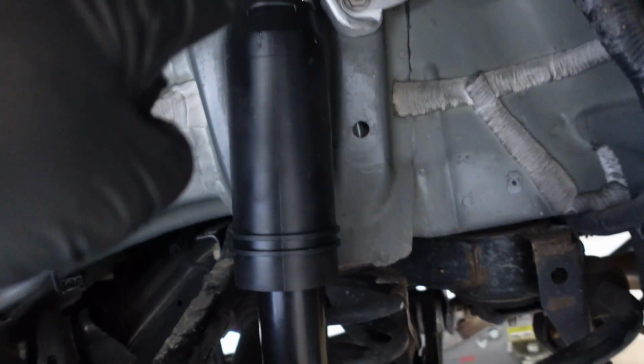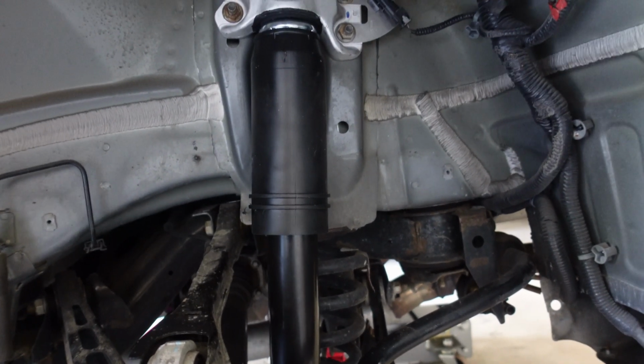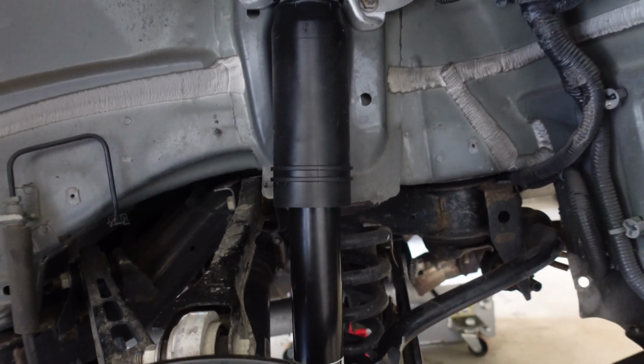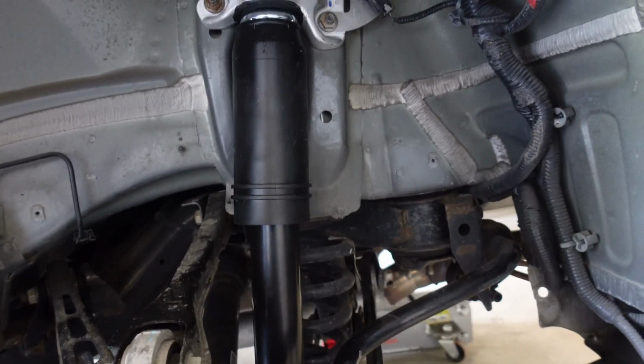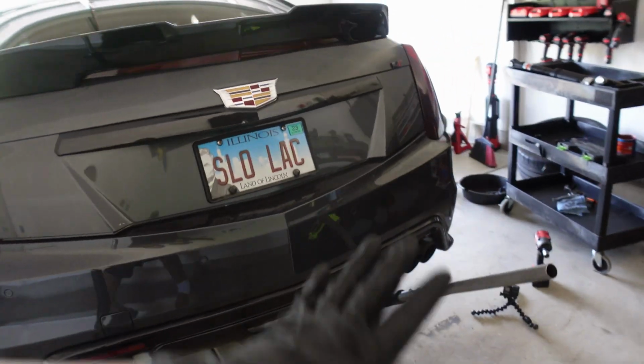Again, those nuts and the bolt in here are one-time use, so I did order new ones from GM. So make sure before you do this job, you order those. Unlike me, I'm sitting here putting on the old ones. They are one-time use. So just make sure you order those before you start this job. So let's go ahead and finish this job and get this video over with.